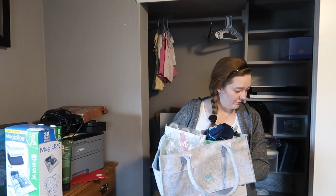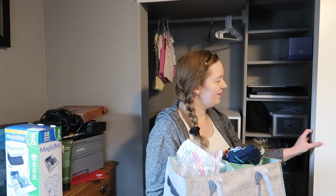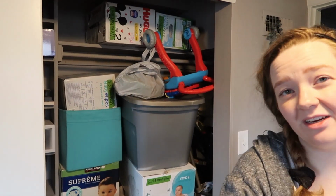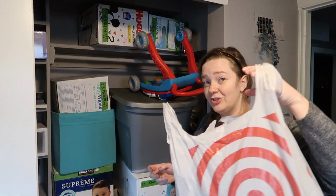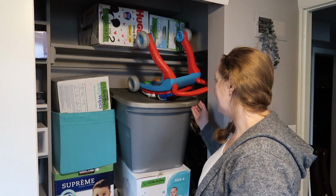this basket, which I need to go through, and this is some of the baby stuff that I need to go through. So that is a whole other project. Let's move to the other side of the closet. Okay, so in here, there's baby toys, there's shoes, there's just a bunch of stuff that I need to go through.